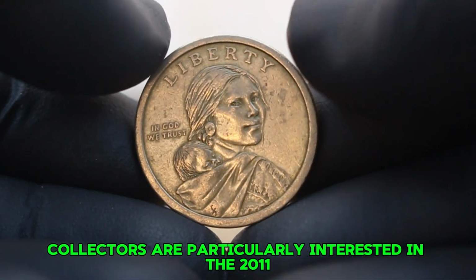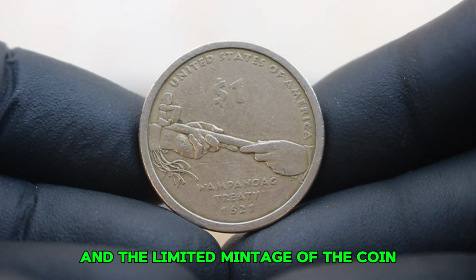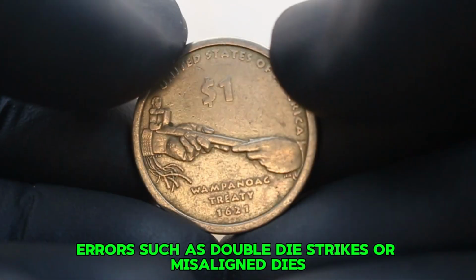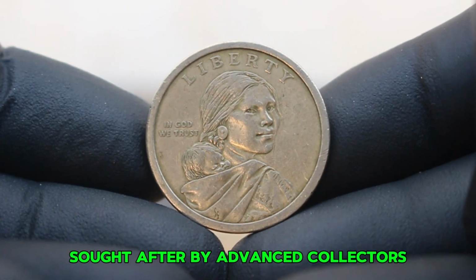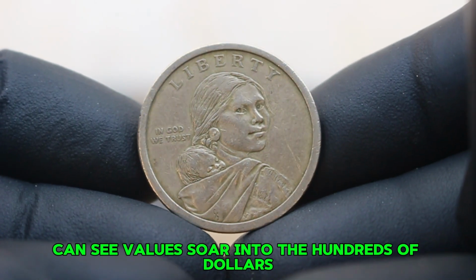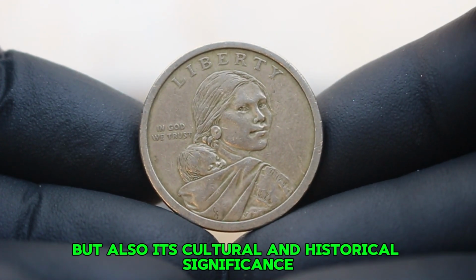Collectors are particularly interested in the 2011 Sacagawea due to its historical importance and the limited mintage of the coin with the S mint mark. As with other Sacagawea coins, errors such as double die strikes or misaligned dies can increase the value of this coin. Errors are particularly sought after by advanced collectors, and some rare mistakes can see values soar into the hundreds of dollars. The collector interest is not just based on the coin's rarity, but also its cultural and historical significance.